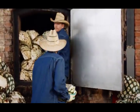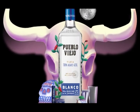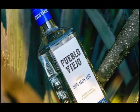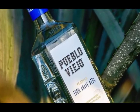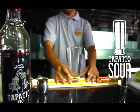It's a no-brainer. Number 9 is Pueblo Viejo Blanco. James O'Brien, the partner and beverage director of Gus's Chop House, Brooklyn, said, "Pueblo Viejo Blanco is solid." Number 10 is Tapatio Blanco.